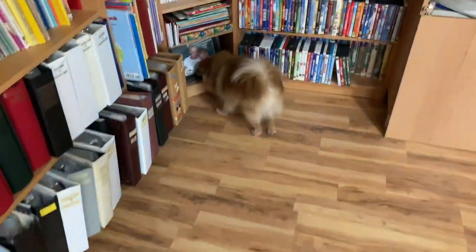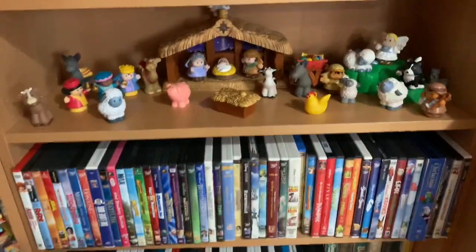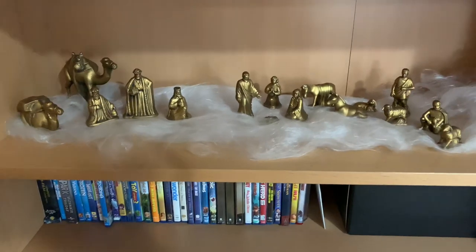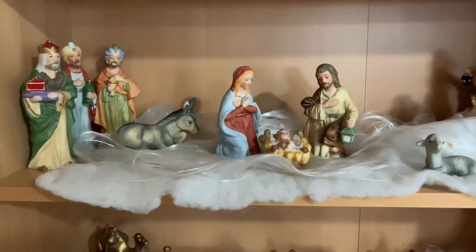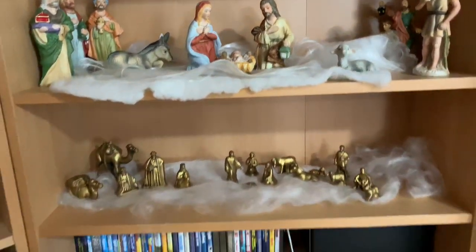And what do you find over here, Kitty? Another nativity. There's our Fisher-Price nativity set. And a super old gold nativity. This is one I had at my house when I was a child that my mother gave me. And this one too. Both are from my mom from when I was a little girl.